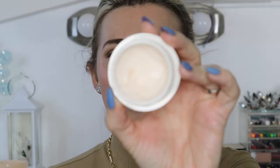I have used so much of this. You can see almost the bottom. I have bought another one. I will continue to use this. It's such a great one because I am going to be using a more full coverage, more matte foundation. I do want to really prime my skin so that this foundation lays really nice on top of it.